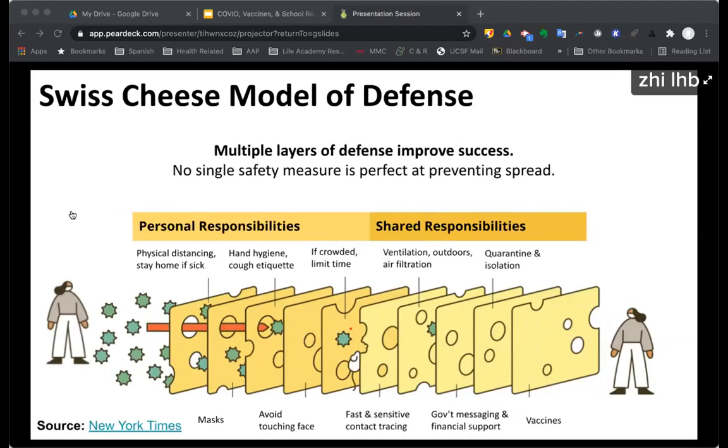Talk to you about next is called the Swiss cheese model of defense. And I actually think this was developed by the automotive industry, but it's a concept that we use for lots of different things. And the idea is that the more layers of defense we have, the more likely we'll be successful. So if you think about Swiss cheese, it has a lot of holes in it, all right?